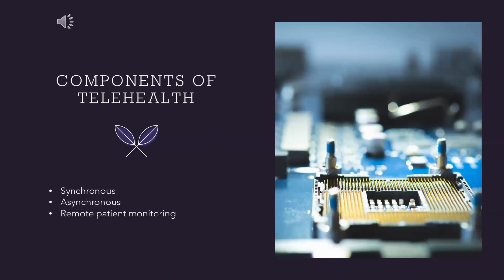And the last one, we have remote patient monitoring, which allows direct transmission of patients' clinical measurements from a distance, where it could be live, and it also can be recorded too, to their healthcare providers, where doctors can order remote patient monitoring equipment to be delivered to patients so they can track their vitals at home.